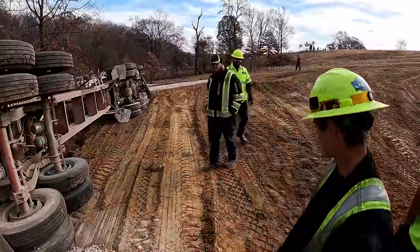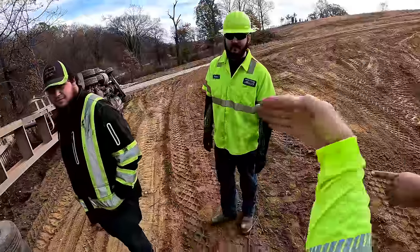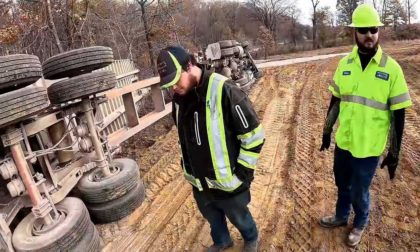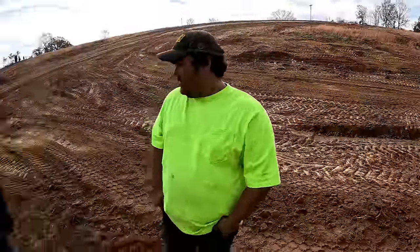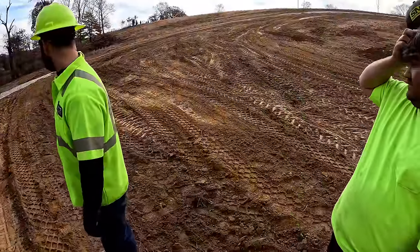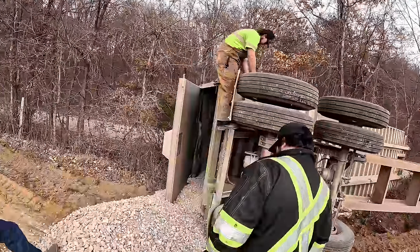Well, the good thing is, with that 80,000 pounds, at least gravity's going downhill. Right there is 80,000 pounds. You've seen what I drove across the field here. It's pretty tight. It's dry right now. I mean, it broke off the hinge up here. Broke off the hinge right here.